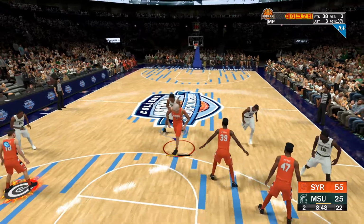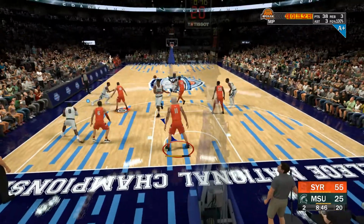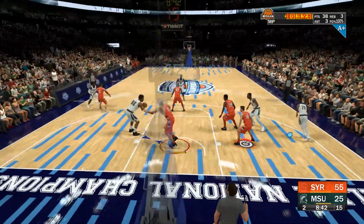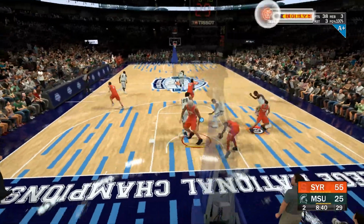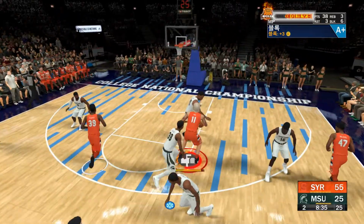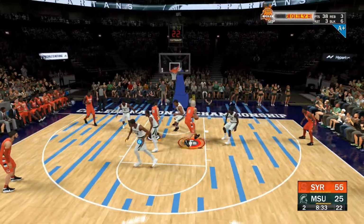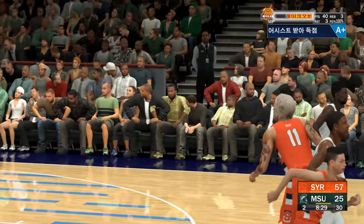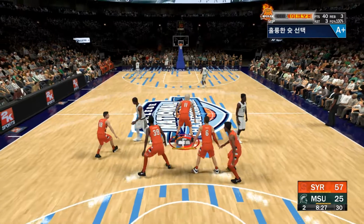Passed away. Hayward. Mills. He's guarded by Nelson. To halt the run, MP with the block. It's a plus-five advantage for them in the rebounding category after that board. Very steady with their work on the interior. Really a well-rounded effort overall. They are on fire right now.